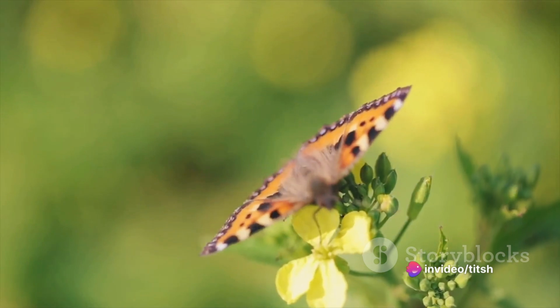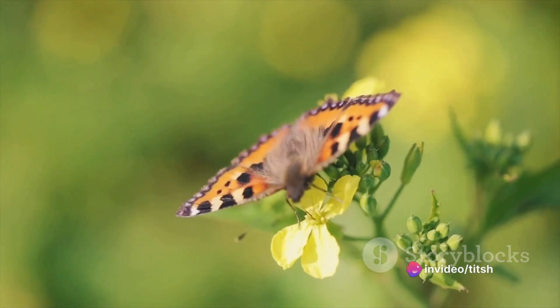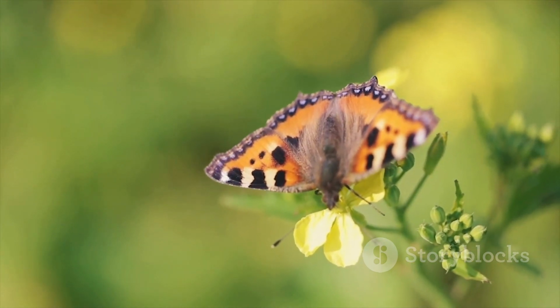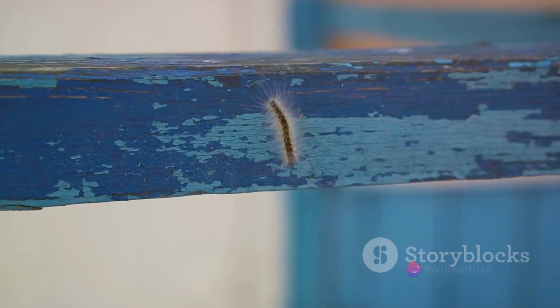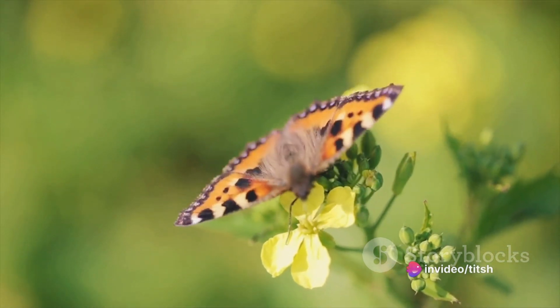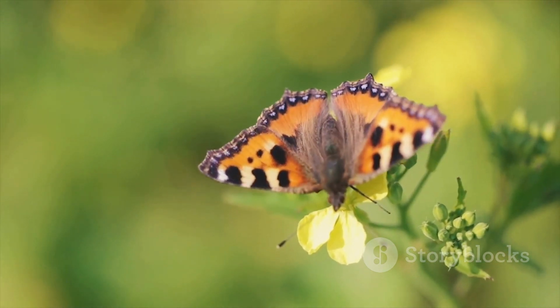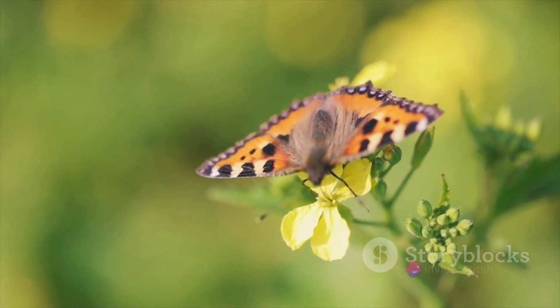The caterpillar's old body parts undergo a remarkable transformation, or metamorphosis, as scientists call it. Imagine having your whole body remodeled from scratch. That's exactly what's happening to our caterpillar. This process is not a quick one, though. It takes time. Depending on the species of butterfly, this transformation can take anywhere from a few days to several weeks. While we might not be able to see it, the caterpillar is undergoing some pretty radical changes.